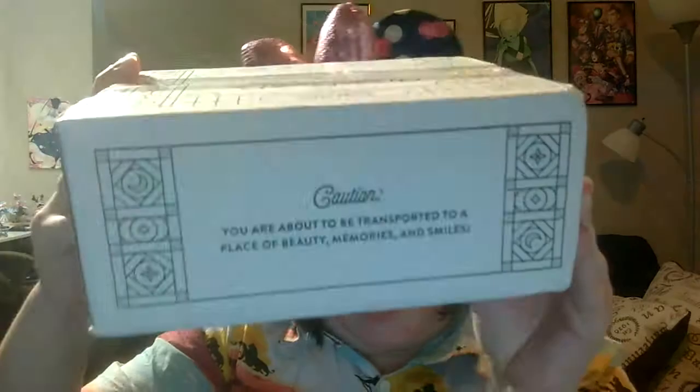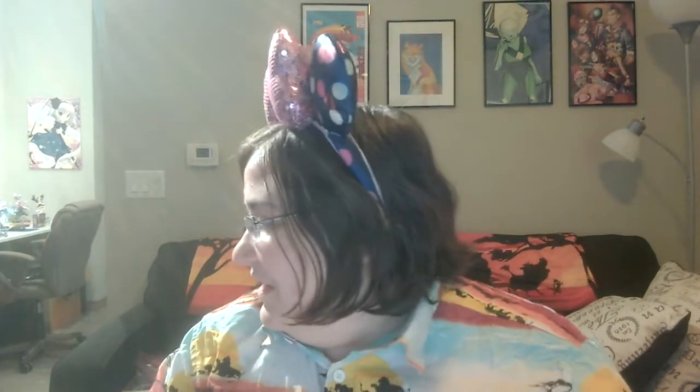I've heard, like I said, really good things about both. So this says, our candles, all natural soy, with each featuring beloved fragrance and a free surprise inside. Shipped right to your door. Caution. You are about to be transported to a place of beauty, memories, and smiles. Okay, that's awesome. Also, I love this sort of stained glass look. And really these companies have the theme of essentially trying to bring a little bit of Disney World to you and into your house. That's a really cool idea.